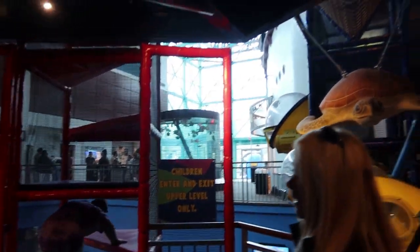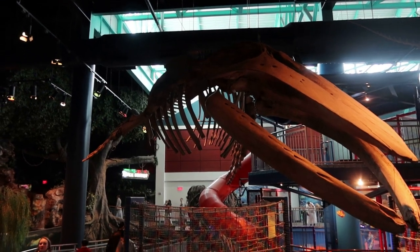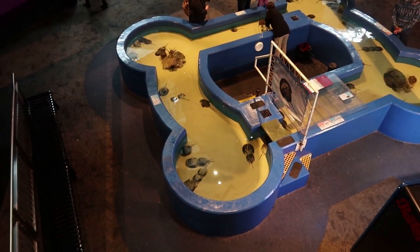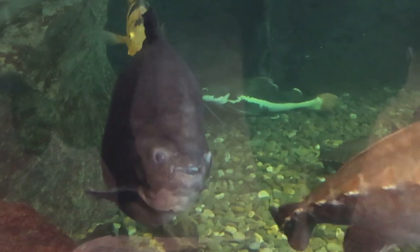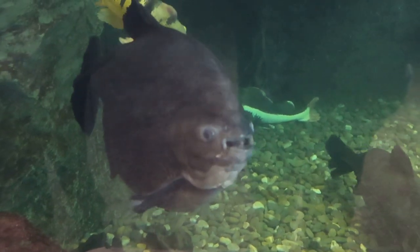Logan's going for it. Look at this awesome whale skeleton, guys. That is huge. And then down below, it looks like a touch tank there. And they have some horseshoe crabs that you can touch. Hey, guys. It's like they're talking to us. It is. What's up? What's up, people? You enjoying your swim? Yeah, it's good, it's good.